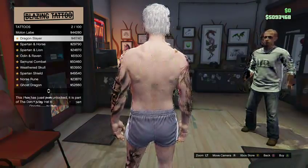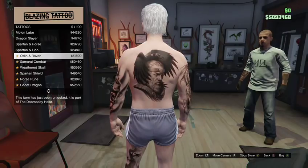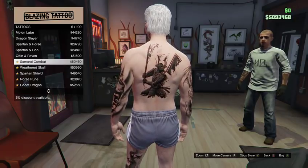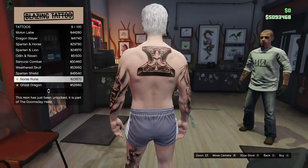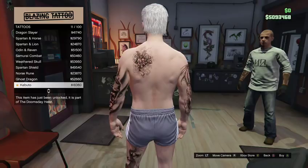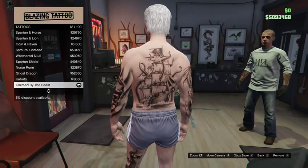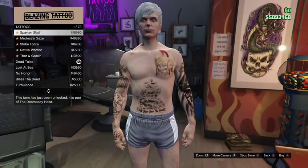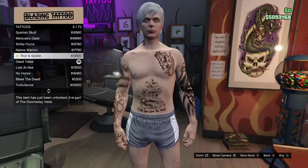Here is Mola Lad Dragon Slayer. The Fen Horse. The Spartan and Lion. The Odin and Raven. The Samurai Combat. The Weather Skull. Spartan Shield. The Norse Rune. Ghost Dragon. Kabuto. Claimed by the Beast. That was part of the other update, that ain't part of this one. Alright, Taurus. Spartan Skull. Spartan Medusa Skull. Gaze. Strike Force. Native Warrior.